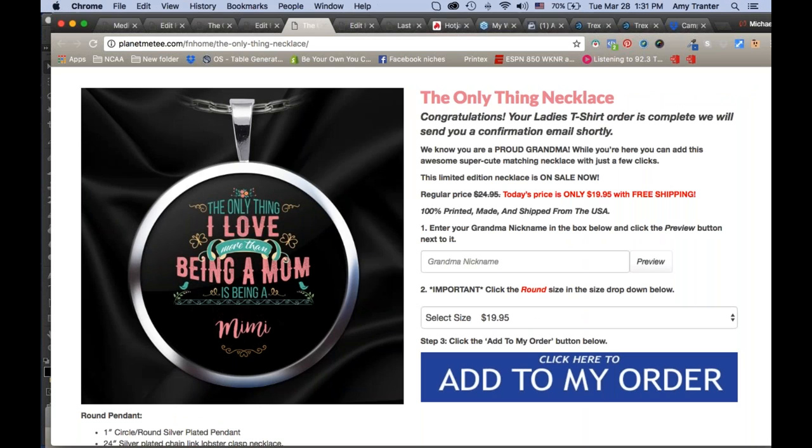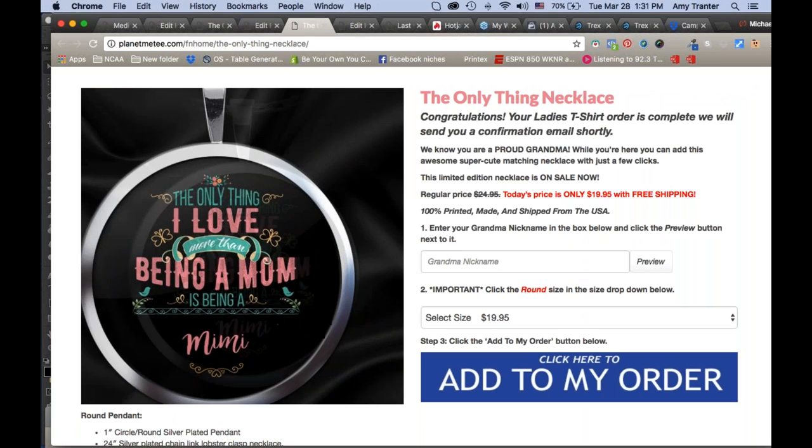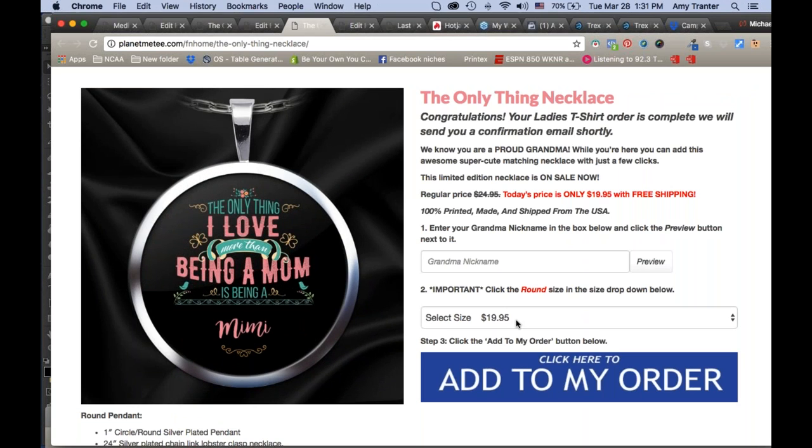Now on this one, since it's just a necklace, step 2 is actually where they're going to click the round side and select the size in the drop down. Again, this is still confusing to somebody. To me it is, because it says select size, $19.95, and then it has round, and that's how I named it in my product.